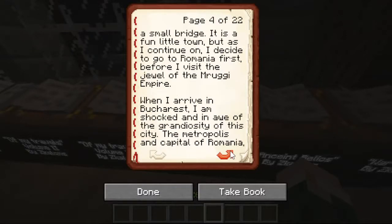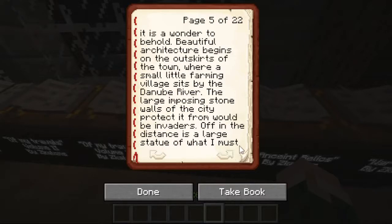It is a fun little town, but as I continue on, I decide to go to Romania first, before I visit the jewel of the Mughal Empire. When I arrive in Bucharest, I am shocked and in awe of the grandeurs of this city, the metropolis and the capital of Romania. It is a wonder to behold.